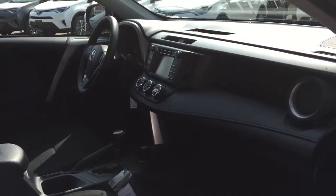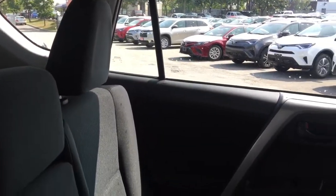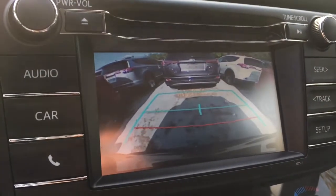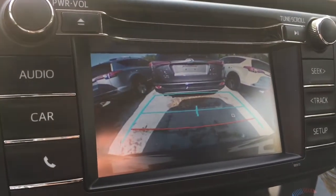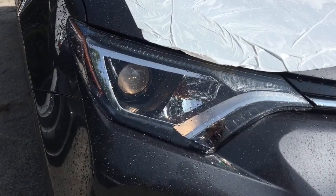with LED stop lamp, projector style halogen headlamp, automatic headlamp system, Toyota Safety Sense P with pre-collision, pedestrian detection, lane departure alert, steering assist, dynamic radar cruise control, and automatic high beams, as well as Toyota Star Safety, including vehicle stability control, traction control, anti-lock braking system, electronic brake force distribution, brake assist, and smart stop technology.